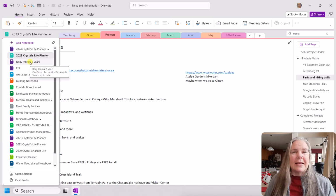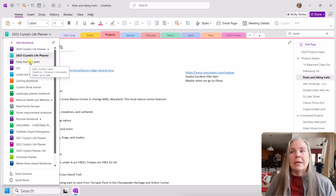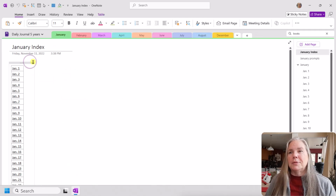And then my daily 5-year journal. I have a 5-year journal that I set up so I can record a little bit every day about what happened. And I think that's kind of cool to be able to see what has happened year after year. Here is a sample page from that journal. I started with an index back in January when I set this up.